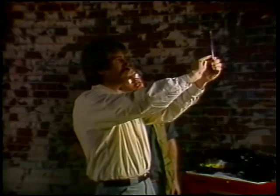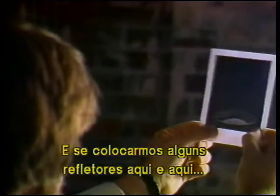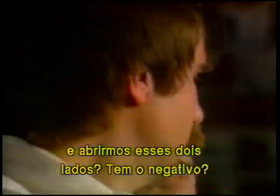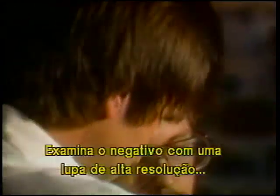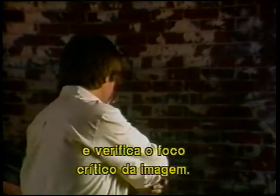But I think if you would take the black film, we're going to drop some reflectors right in here, and just open up both those sides. Do you have the negative? Dean also examines the Polaroid negative with a high-powered loupe to check for critical focus in the image.